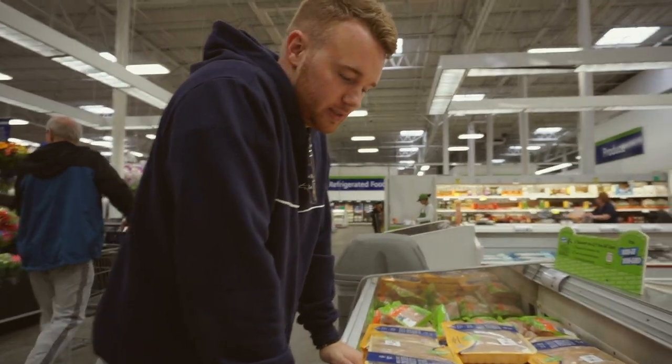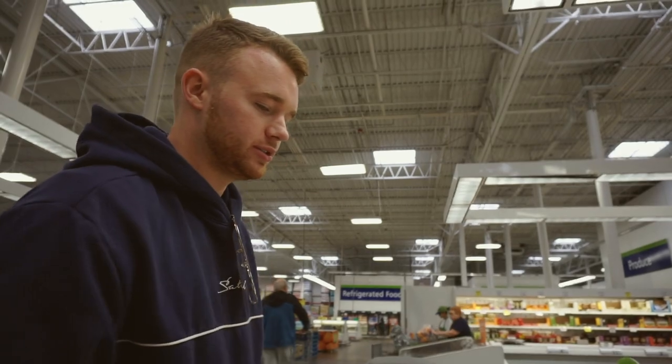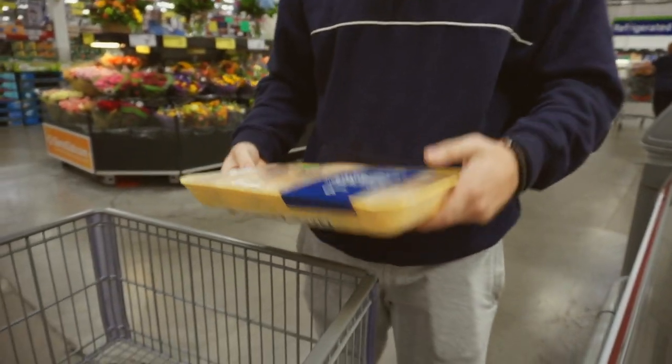Oh, boys, this is a lot of chicken. I don't even know how much I need. That's the thing. But this is only 10 bucks, so we're gonna go with this. This is plenty for the week.